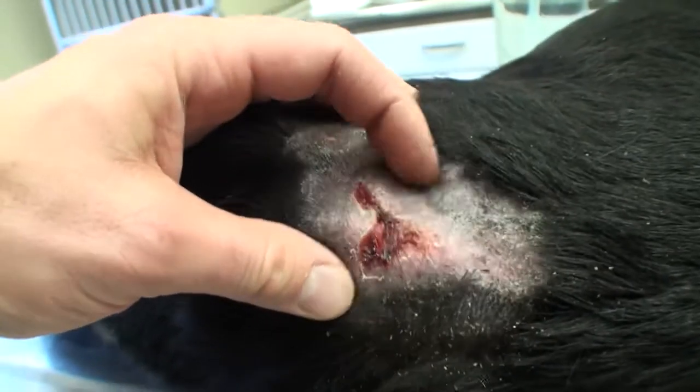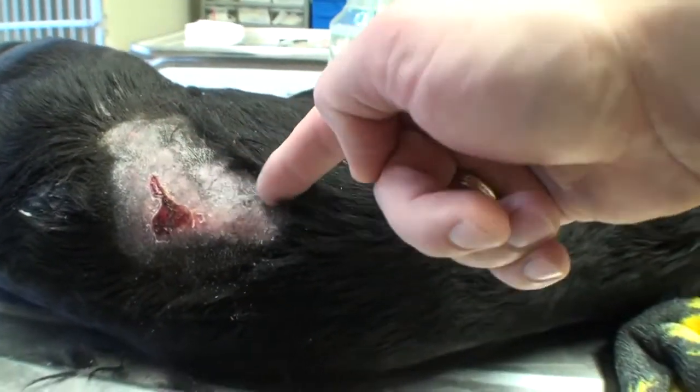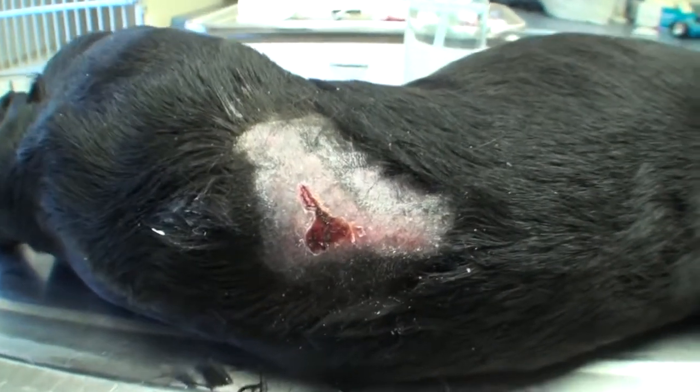This is the other big wound on her back, but it's pretty superficial now. You can see after I shaved it, all this pink skin. That's how big it used to be, and it's healed up that much. So these are some pretty old wounds.